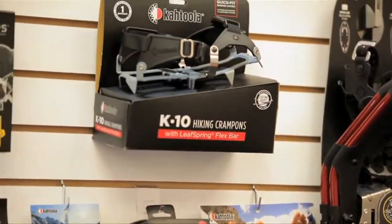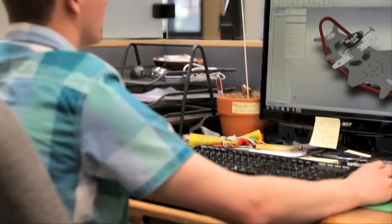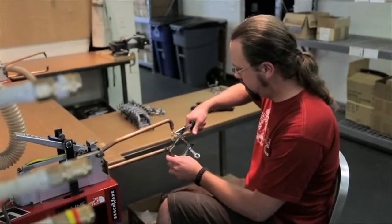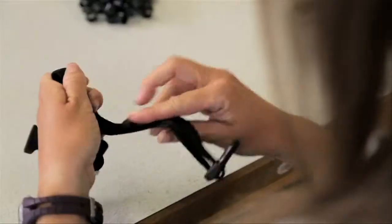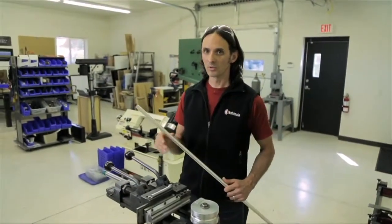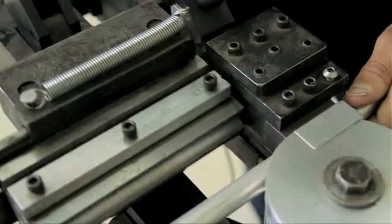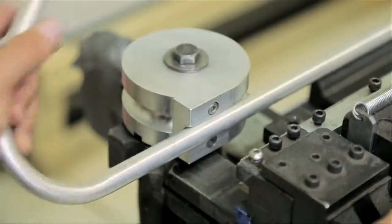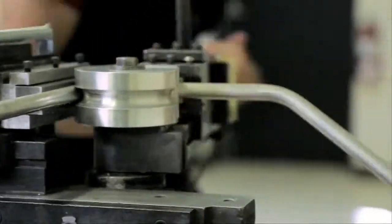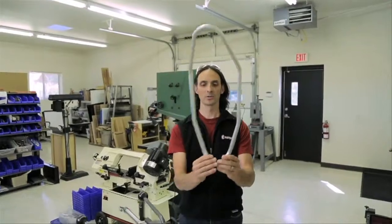But what may seem simple and low-tech is anything but. Kahtoola kicks it up a few notches, combining high-tech with hands-on expertise. After the designs and schematics are created in the CAD program, a little elbow grease is needed. So the process of making snowshoes starts with bending the tubes for the frame. As you can see, it is human-powered, but it has all the settings in it for the proper bends and stops. Voila, here's a snowshoe frame.